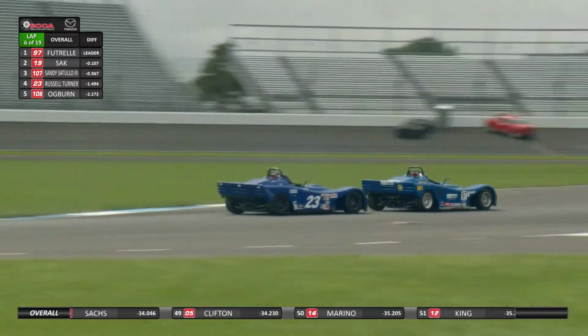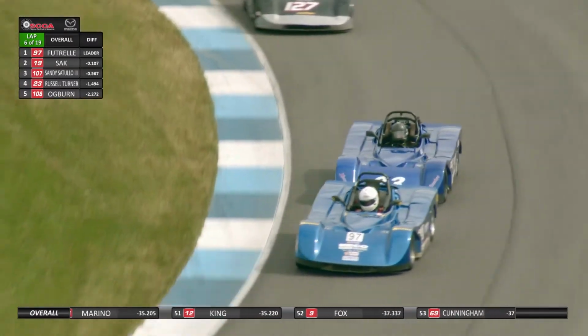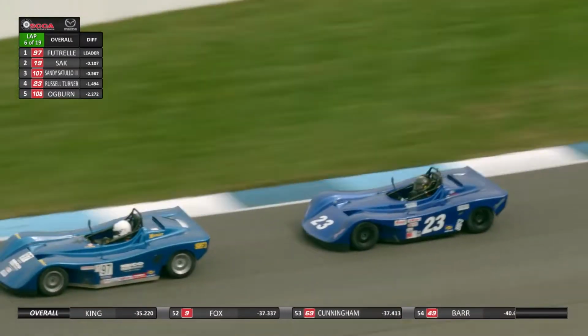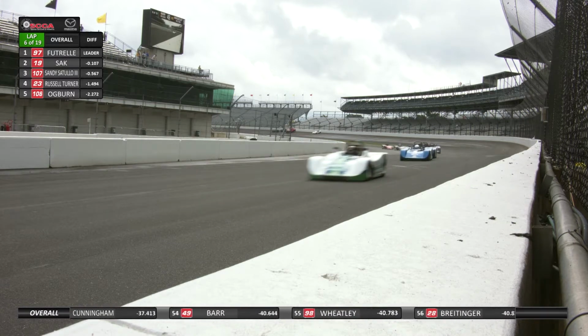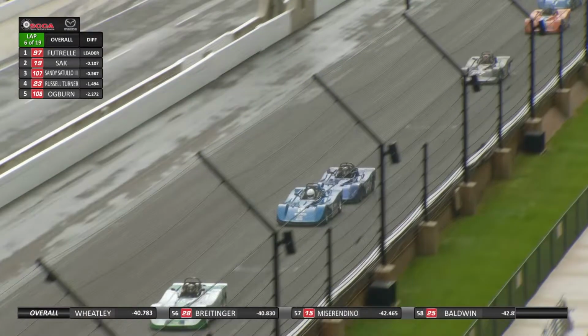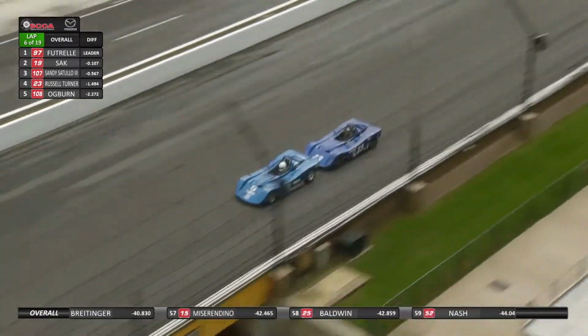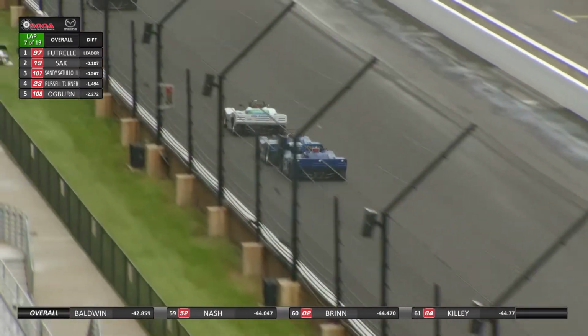So right now, Sattullo and Turner, and of course Futrell, they really need to just stay line astern here, try and get to Sak, and then try and make a breakaway. But boy, Bobby is on the wheel. He is hooked up today. Yeah, I think the gap that Bobby Sak would love to have would be probably about 7, 8, even a full second would be what he would like to try and break that draft.